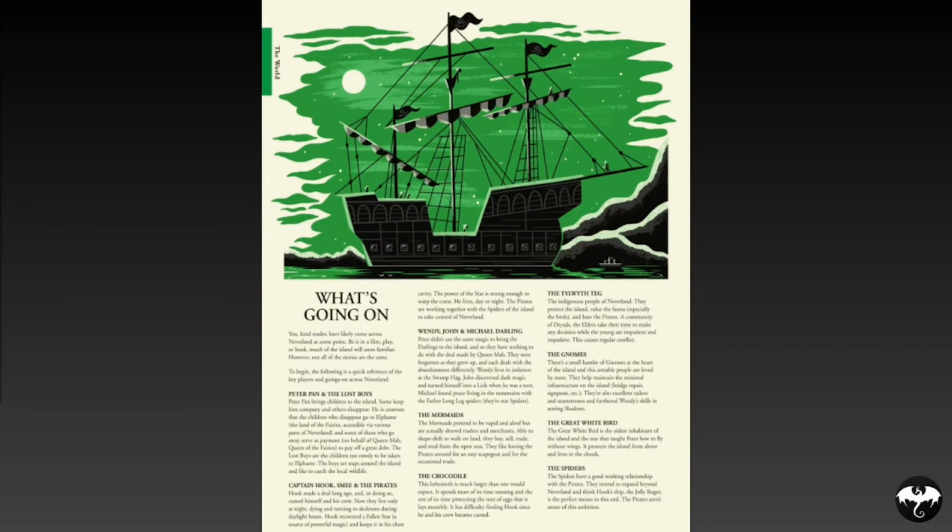The themes from J. M. Barrie's book really are cleverly woven into the game, and the themes of time, growing up, parenthood, and having a home.